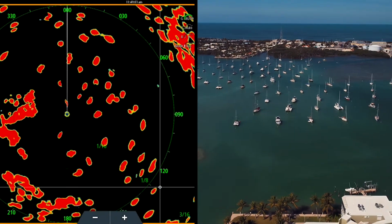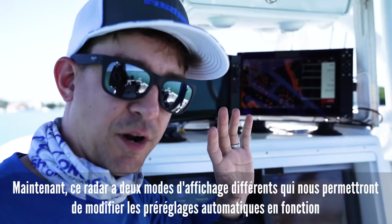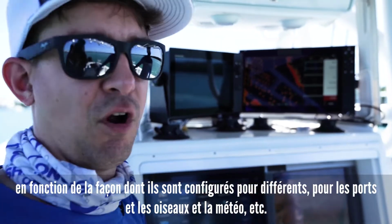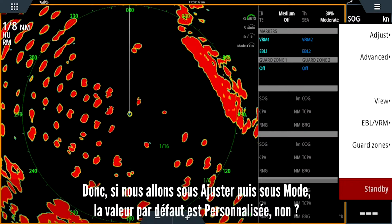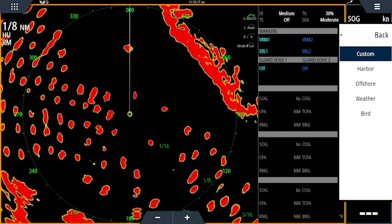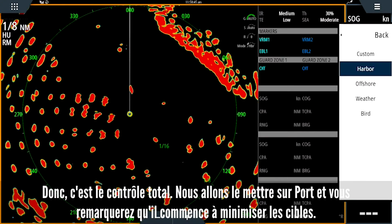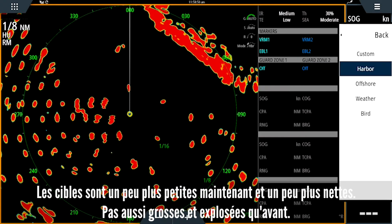It looks pretty good. The targets are a little blown out, so I wanted to play around with a couple of the different modes. Now this radar has a couple of different display modes that allow us to change the auto presets depending on how they're set up for harbor and birds and weather and so forth. So if we go under adjust and then under mode, right now the default is custom, right? So that's full control. So we're going to switch it to harbor, and you'll notice that it starts to kind of minimize the targets. The targets are a little bit smaller now and a little bit more crisp, not as big and blown out as they were before.